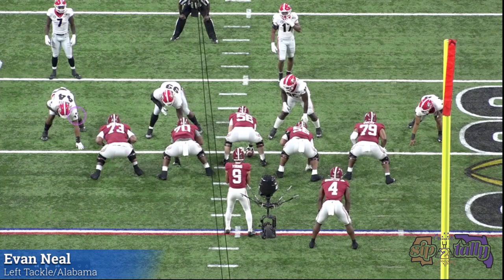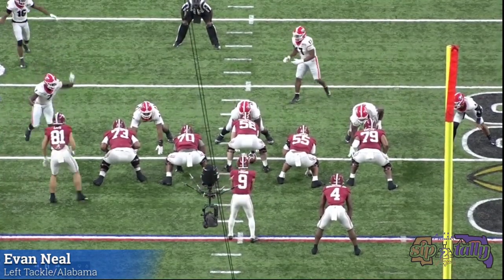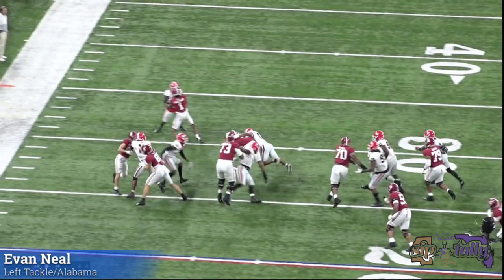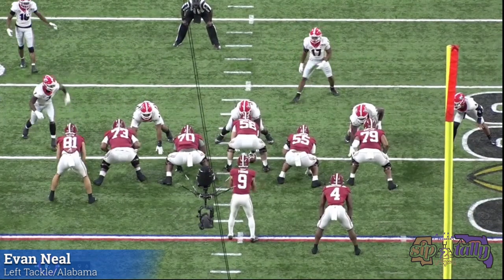Again, Neal is the left tackle against number 44. There's some high-caliber defensive linemen up here now, so we'll probably see a little bit more competition. Better competition, same result.